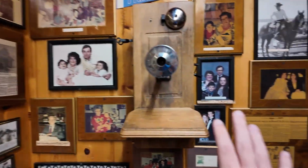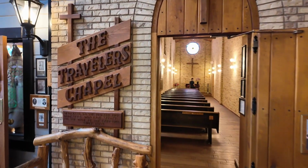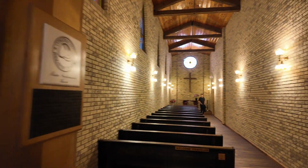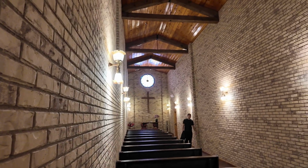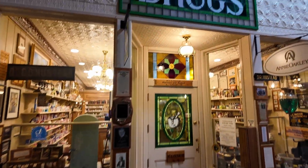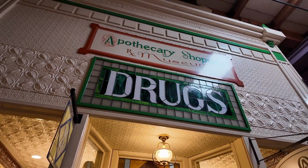But then you get to the end, and it's kind of like Willy Wonka now, because now I think we have to go forwards to go backwards. It's a confusing place. But straight across from that, they do have the Traveler's Chapel. So I believe that the Husteds were very religious. So they do have, as far as I can see here, a whole chapel that you come here. It's actually quite beautiful and very long. And then across from that, they have an old apothecary shop and pharmacy museum.